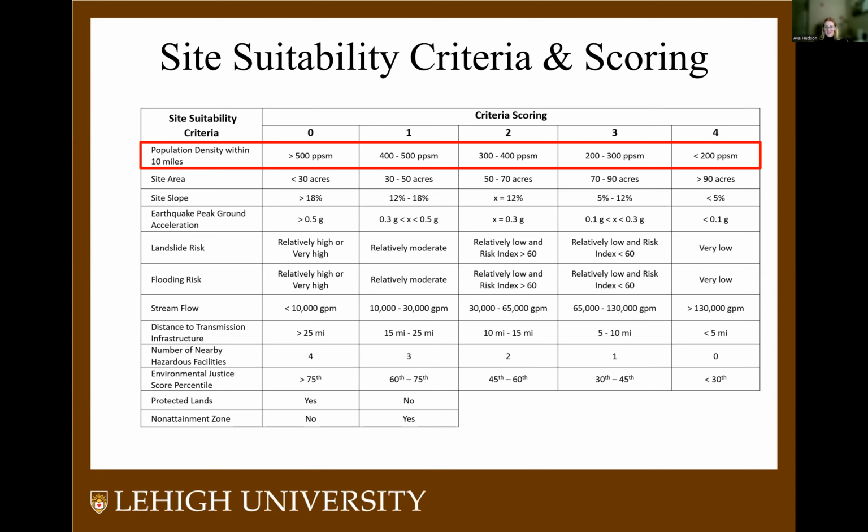Going on to the second fatal flaw criterion, population density is a really important safety parameter. EPRI's analysis excluded sites with a population density greater than 500 people per square mile within a 10-mile radius of the site, which is based on regulatory guidelines. There has been talk about possibly lowering that buffer zone to 4 miles, but to remain on the conservative side, we used population density within 10 miles. So again, anything over 500 is not going to be developable, really just due to the high population. That gets a 0 and would be excluded from further consideration.